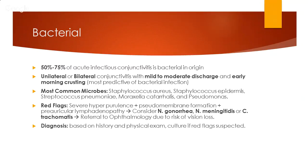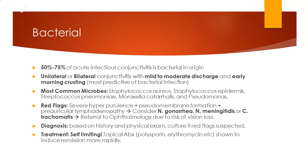Your diagnosis for bacterial is based mostly on history, what they tell you, and physical exam. You can do a swab and a culture if you're really suspicious of those red flag organisms. And treatment. The important thing for bacterial and viral is they're both diagnosed mostly on history and physical, and they're both self-limiting. For bacterial, it's shown that if you do use topical antibiotics, it induces remission a bit quicker, but for the most part, they are self-limiting. So if you do nothing for both, it's probably going to resolve on its own.